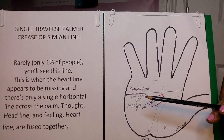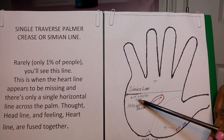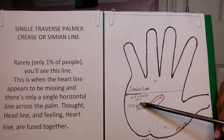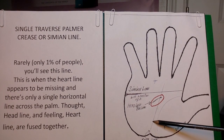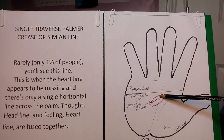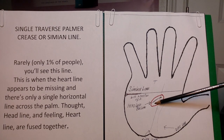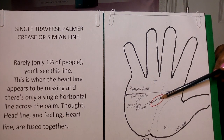Now here we have a Simian line with a section of the headline, the headline below. Here's the section here. And it seems to try to connect or cut through the fate line. This is the fate line here. And so that's what we have here. So I'm just showing you these things to let you know that we have examples of this. This is not terribly unusual.